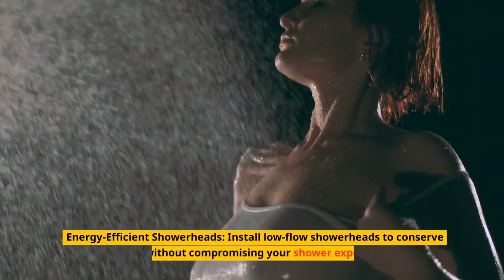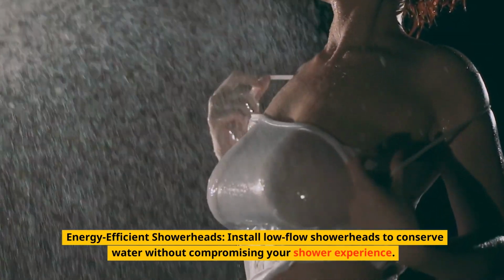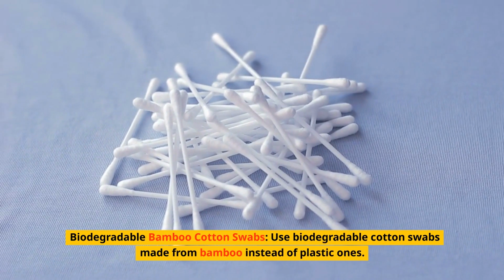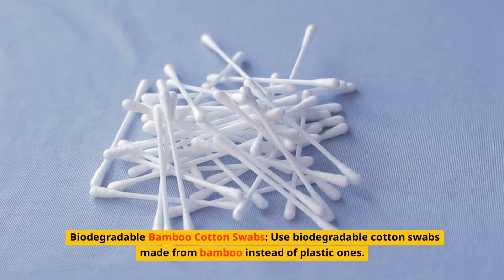Energy-efficient showerheads. Install low-flow showerheads to conserve water without compromising your shower experience. Biodegradable bamboo cotton swabs. Use biodegradable cotton swabs made from bamboo instead of plastic ones.